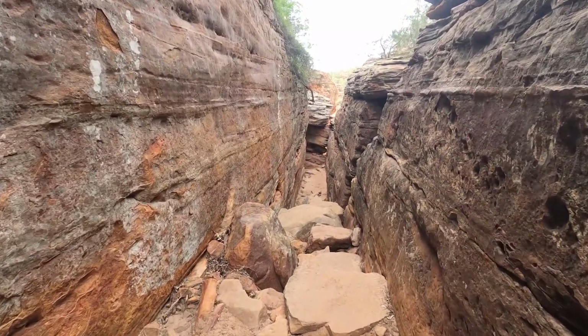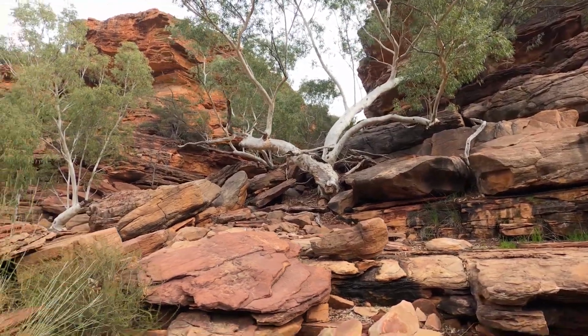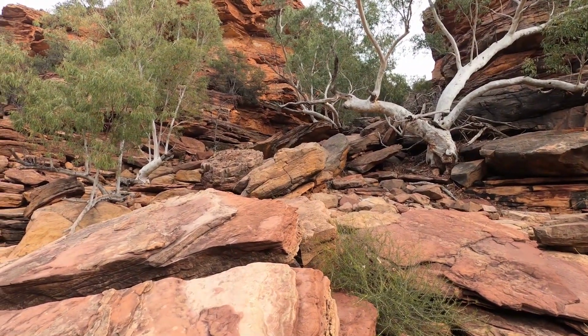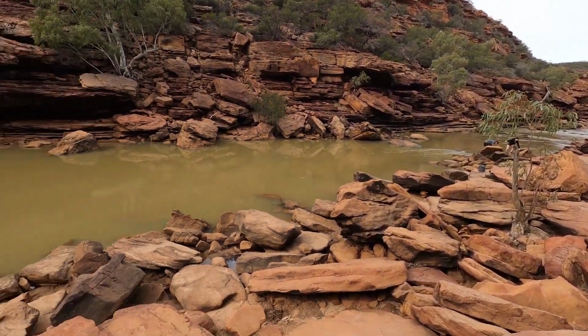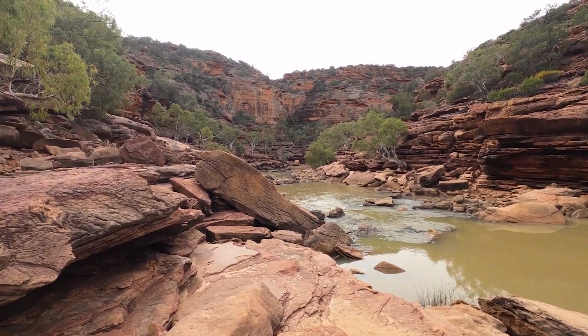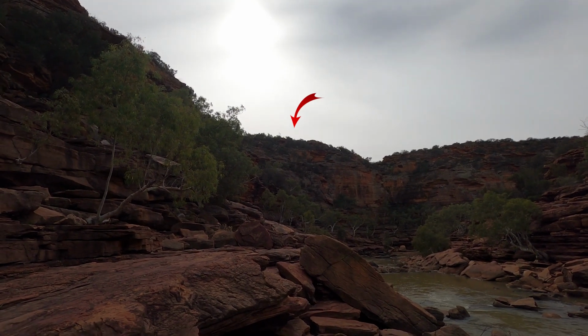It's pretty stunning. Right, we're down here at the Murchison River base at Z Bend. And it was a walk. Yeah, it was, we just came through that little crack there, which I'll show a little bit better as we come around here. But it's, yeah, brilliant. And then we're just looking along the river. It's a sort of murky, sandy colour. Just up there is the lookout where we were.